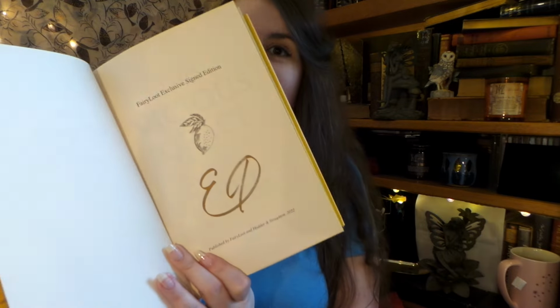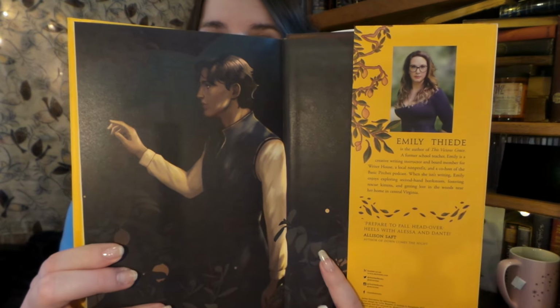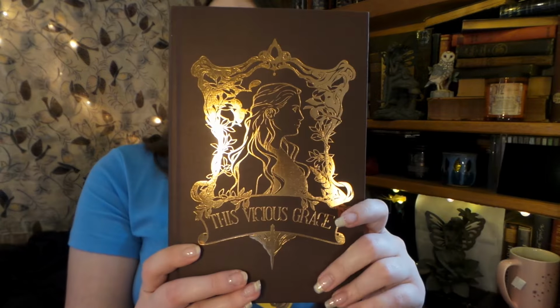So I think this came out either last year or the year before. Signed by the author. And then, yeah, definitely the year before. And then last year, the sequel came out. And I was lucky enough to find the sequel. And this person even went above and beyond. This person had the letter included.